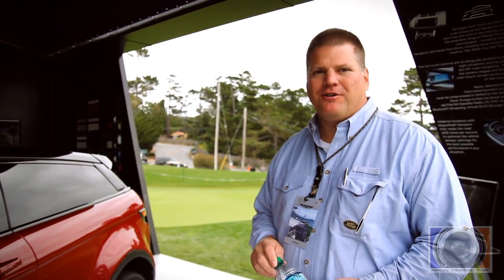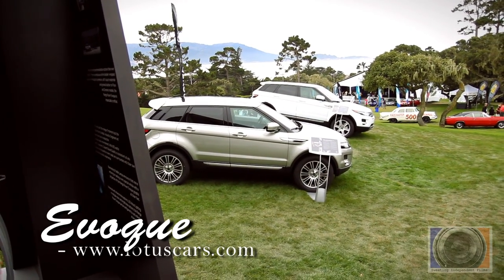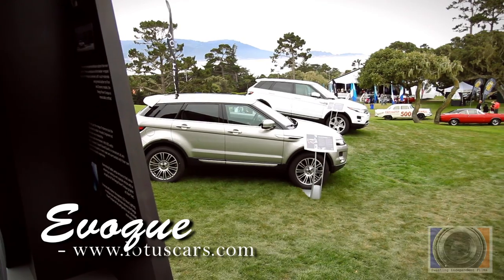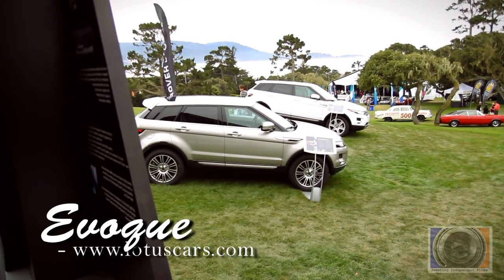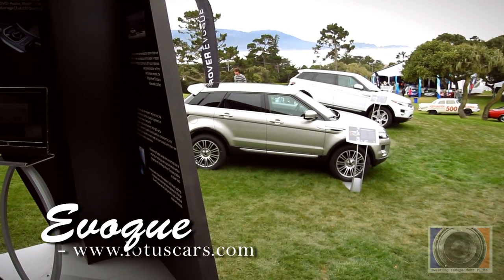It's great off-road as well. It's still Land Rover at heart, and so it's totally over-engineered and built for off-roading, for towing, but this is our most road-biased, I guess, SUV we've put out there.